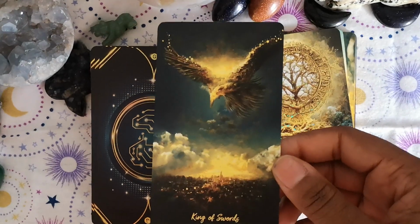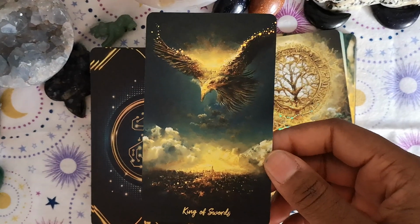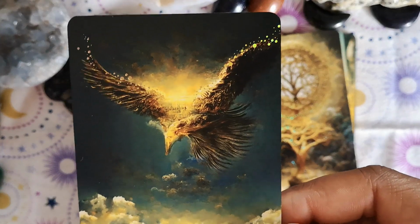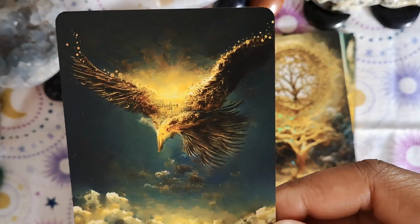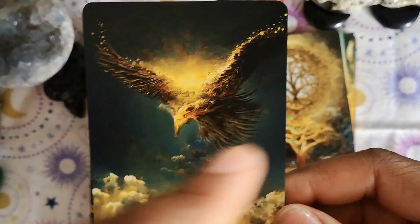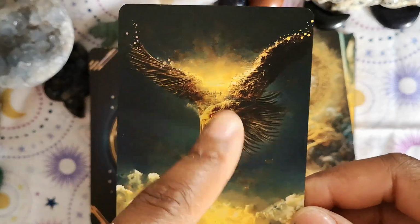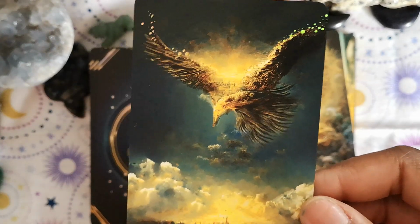And then the King of Swords, which seems like a whole city is on the back of an eagle. Kind of what it looks like. And again, I say eagle, but it's eagle loosely because it has the shape of one, but it's not defined, there are no defining features of such.